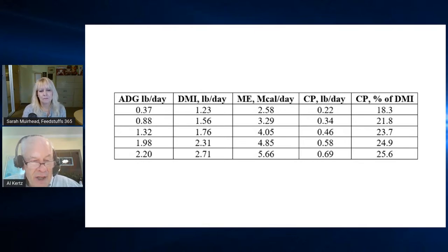The average daily gains range from 3.37 pounds to 2.2, that's 1 kilogram. The dry matter intake, of course, went up. The metabolizable energy goes up. The amount of crude protein increased.